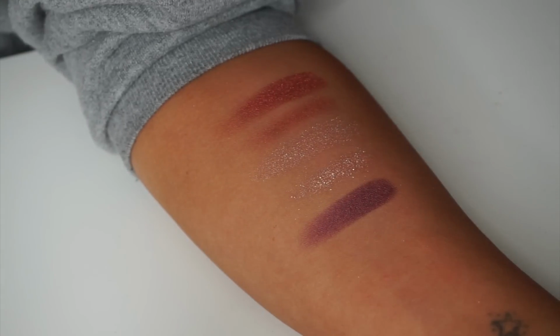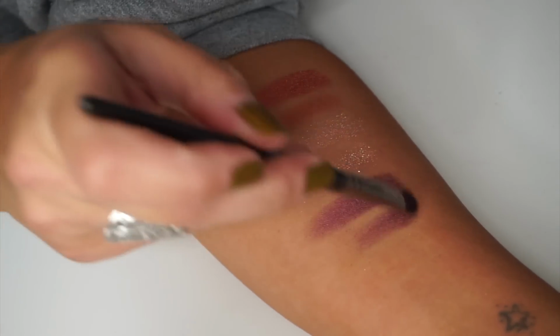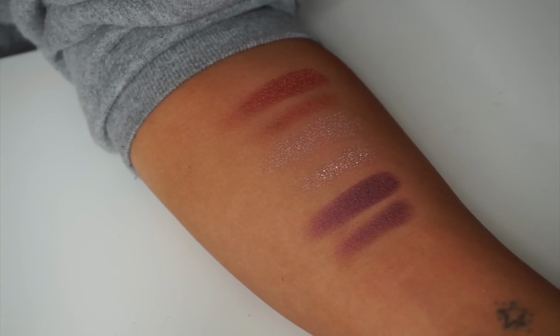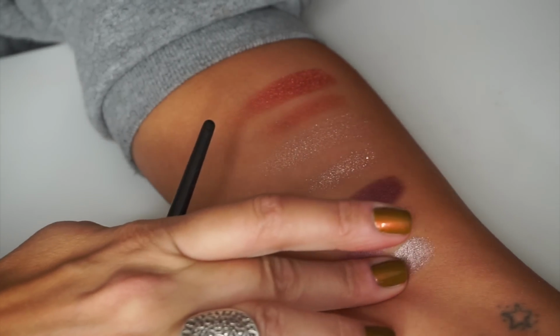The next one is Royal. This is a gorgeous eggplant shade. So pretty. I would like to do some sort of look with this shade. I think it's just beautiful. And then next up, I'm trying to do this by memory, you guys. Probably not a good idea.